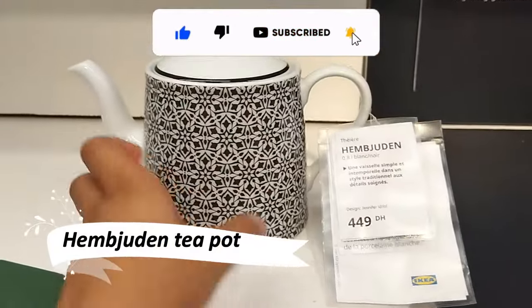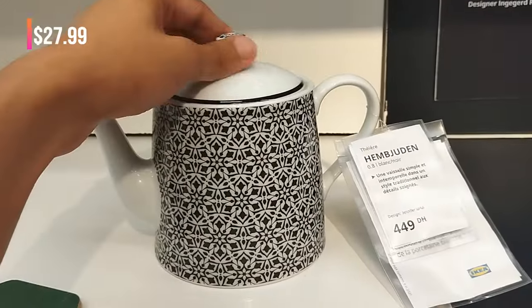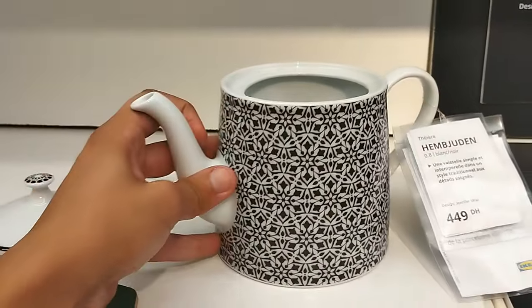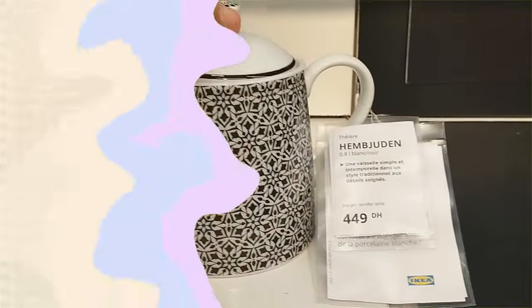Elevate your tea time with the Hemjuden teapot. This elegant teapot with light blue decor is the perfect addition to any gathering. Part of the Gokvala collection, it pairs beautifully with matching kava cups, adding a touch of festivity to every sip.